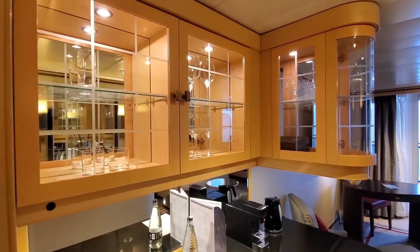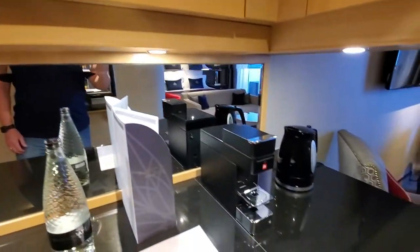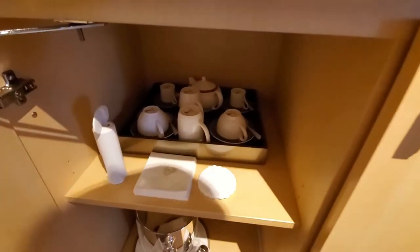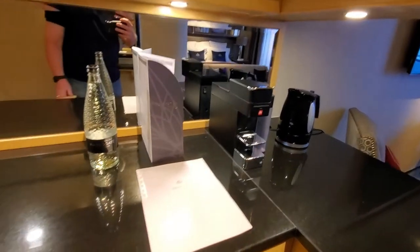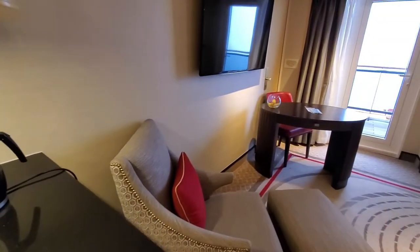They have a full bar setup with glasses of all different kinds for wine and cognac and champagne. They have a coffee service. They have more coffee service implements down below and a mini fridge, so you can keep your food or beverages of your choice cold. They have a wine list of all the wines you can buy on board. And it's just a gorgeous suite.